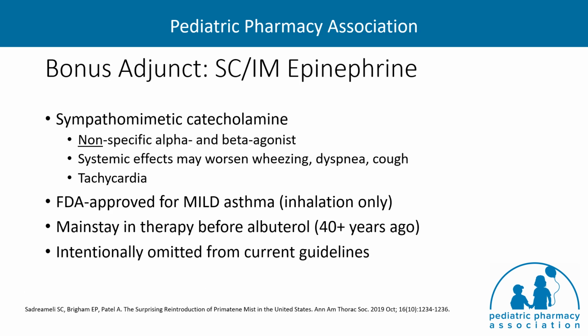Here's a bonus adjunct. In some of the literature, it mentioned subcutaneous or IM epinephrine. It's a sympathomimetic catecholamine. It's not specific to alpha or beta agonism, and its systemic effects may worsen wheezing, dyspnea, and cough, and it's epinephrine, so you're obviously going to have tachycardia.